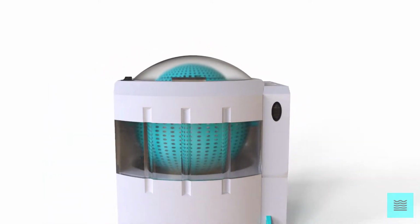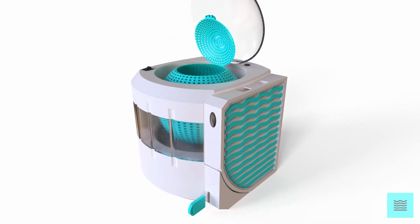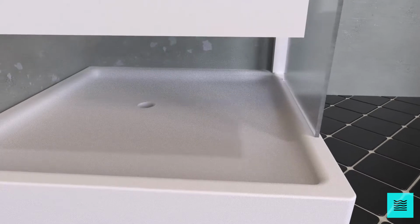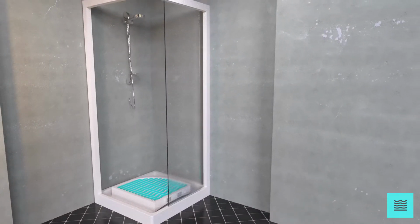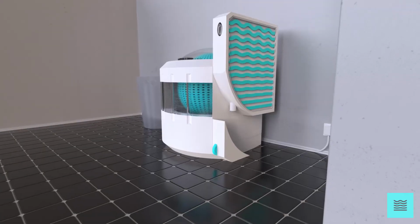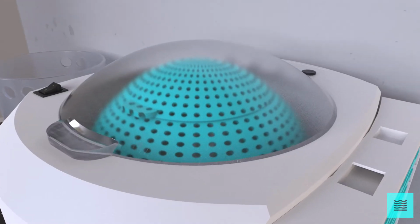An award-winning portable washing machine for students that uses filtered shower water to wash clothes. The device includes a removable water tank, which can be placed on the shower floor like a mat. Once the tank is returned to the base, the water is filtered and used in the laundry process.